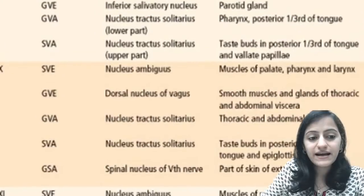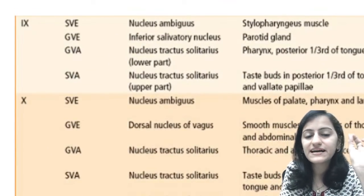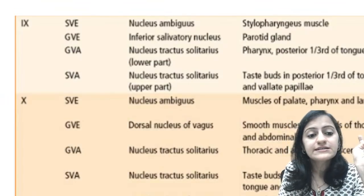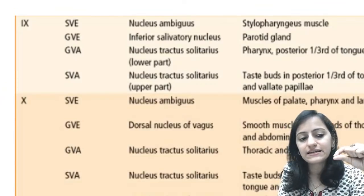Cranial nerve 9. Again, it is a mixed nerve; 5, 7, 9, 10 are mixed. So it has afferent, it has efferent. It comes in all the visceral columns, 7, 9, 10. Remember, it comes in all the visceral. So special visceral efferent is the nucleus ambiguus, 9, 10, 11.